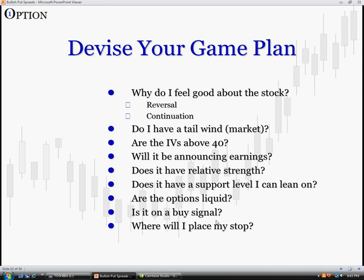Again, this pertains to my system. Is the stock on a buy signal? We want to make sure that we're following the signals on the trading system.